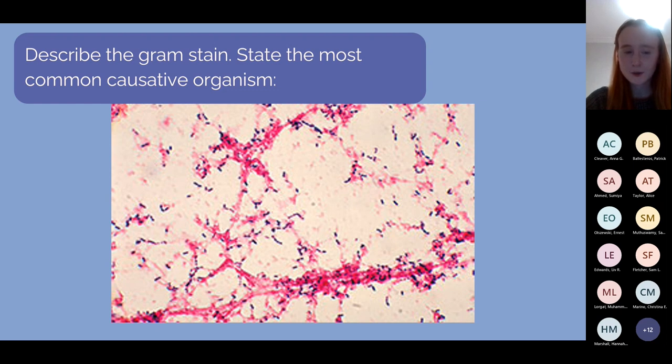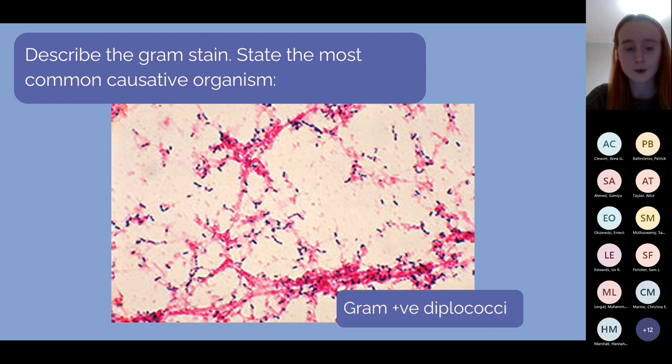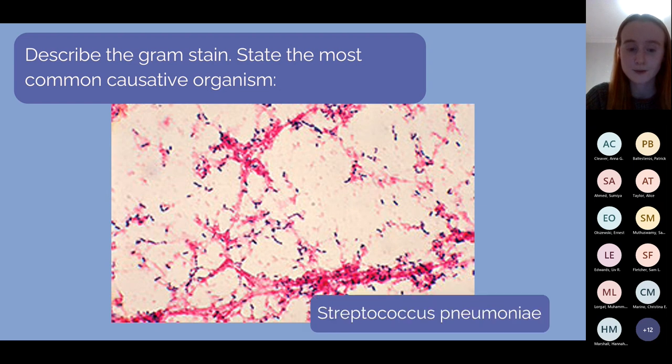It's tricky, but the things you want to be looking at here are the actual organisms. I don't know what this is. I think it's just connective tissue, to be honest, that you've gotten in the sample. But it's these bits here that you want to be looking at. So it's actually gram positive because it's purple. This is a trick question, but you've got your gram positive diplococci here. And I'm glad this maybe tripped some of you up, because your most common causative organism of meningitis is actually Strep pneumoniae.